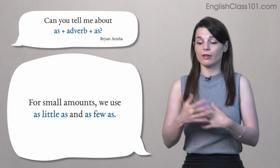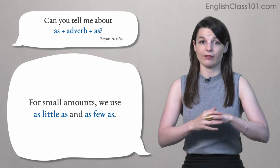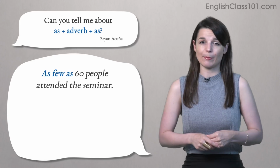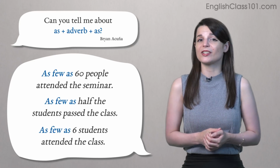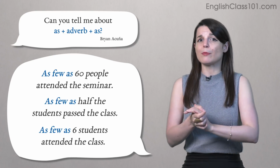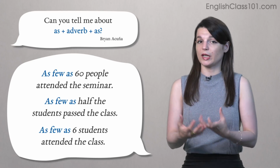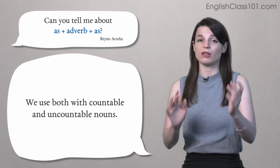Another pattern is with few and with little, and we use this when we want to emphasize small quantities of things. We use as few as or as little as. For example, as few as 60 people attended the seminar. As few as half of the students passed the class. And as few as 6 students attended the class. So this means that 6 or 60 or whatever the number is was a small amount compared to maybe what was expected. So we use as few as or as little as to express that. Keep in mind that this doesn't really matter regarding uncountable or countable nouns. We use this with both.